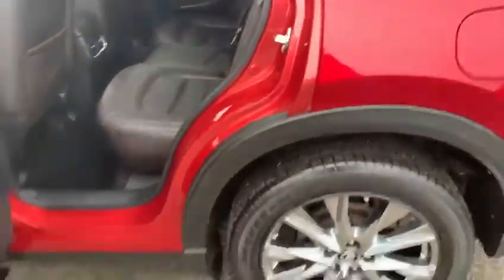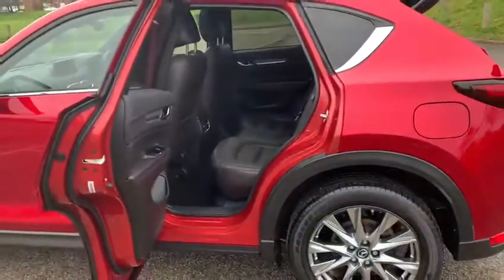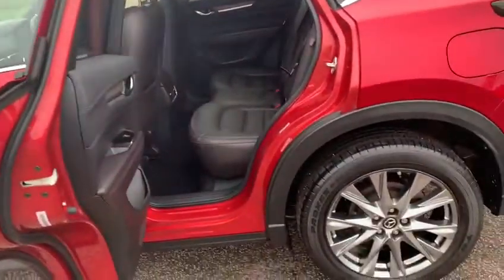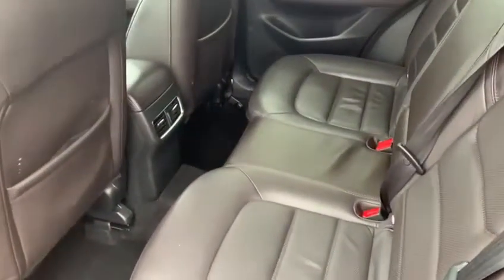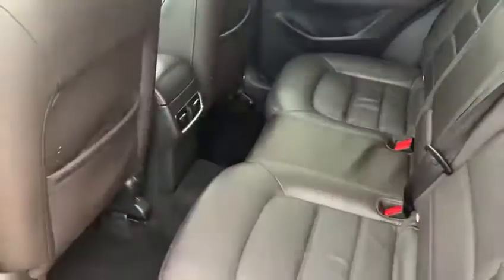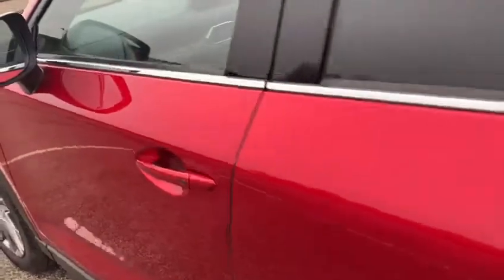And I must point out as well, when they designed this CX-5, the door almost opens at a right angle. So it's really easy if you've got young kids, child seats, or even elderly passengers to get in and out. Or, I mean, I'm 41. It's nice to have a bit of room to get in and out. So that's something I really do think was a good thing that they did.